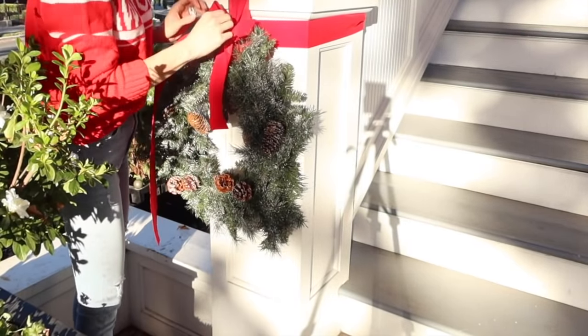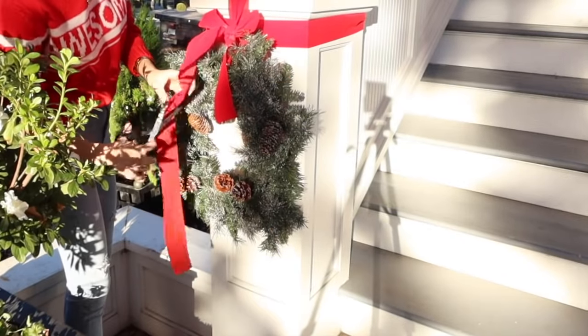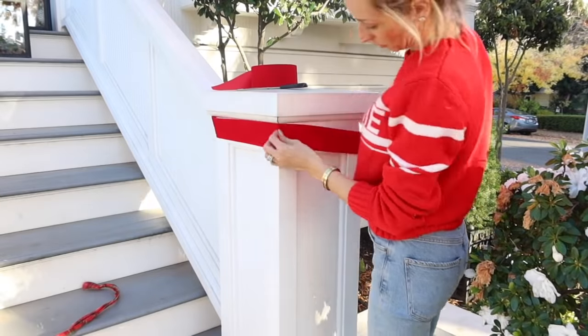We wanted to wrap the house this year, but the team that we would have had do that came up with a little bit of an issue. So unfortunately, we're not going to be able to wrap the house this year. I'm so bummed, but next year.